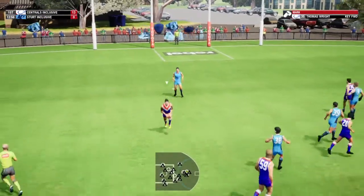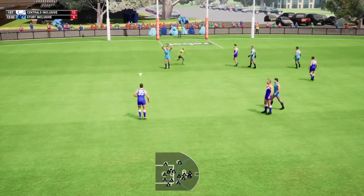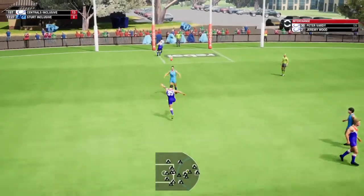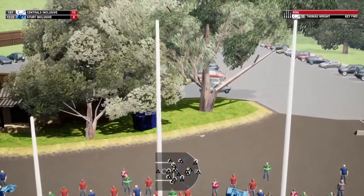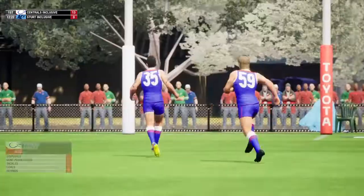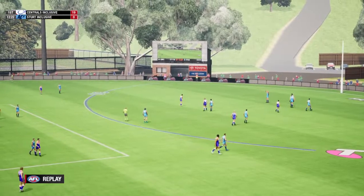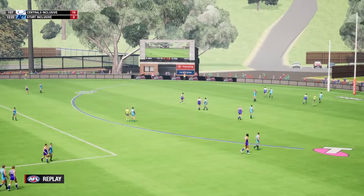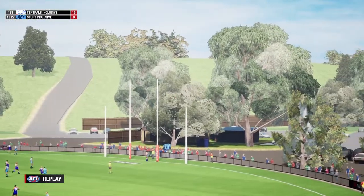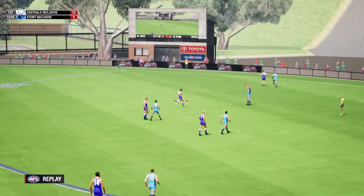Nice mark under pressure. 35 with a fairly straightforward shot for goal. Move it on. Going for goal. No issues with that drop punt. This lead getting bigger now. Pretty happy with that one. The Bulldogs have 3 in a row. Now they lead by 19. He did really well there and gets the reward. That goal will be a real confidence boost. You can see he's up and about now.